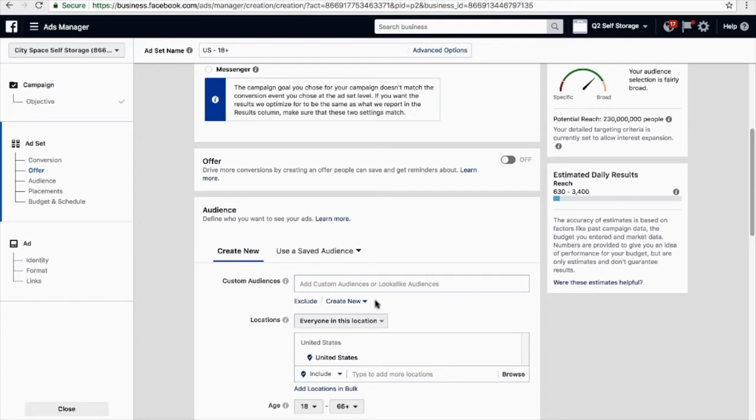And the goal is to get as large an audience size over here as you can. Facebook does very well when the audience size is 1 million, 2 million, and more. Now, that's very hard for us to get in the self-storage business. So that's another reason why I do radius and not any kind of gender or interest. I'm really trying to maximize the size of the audience so that the Facebook algorithm can do its thing.